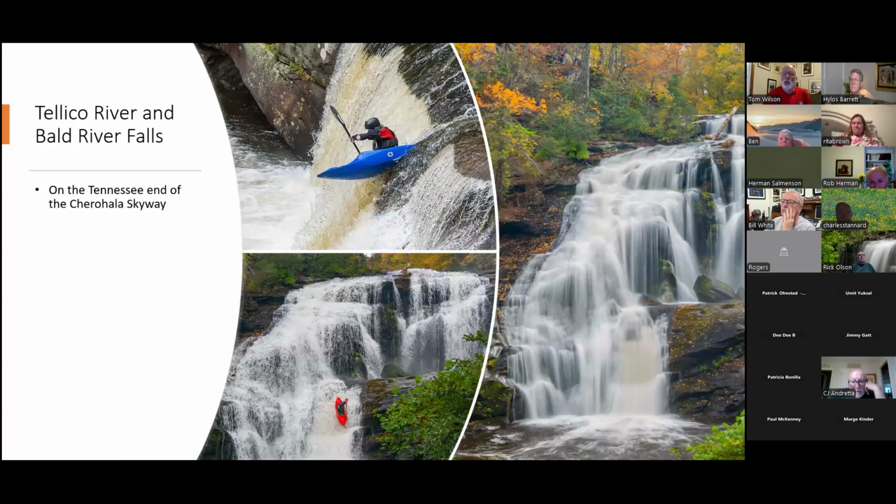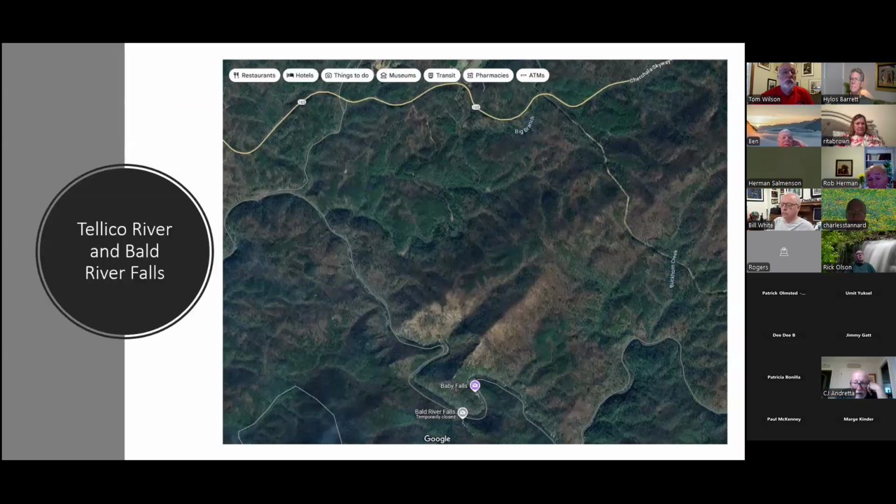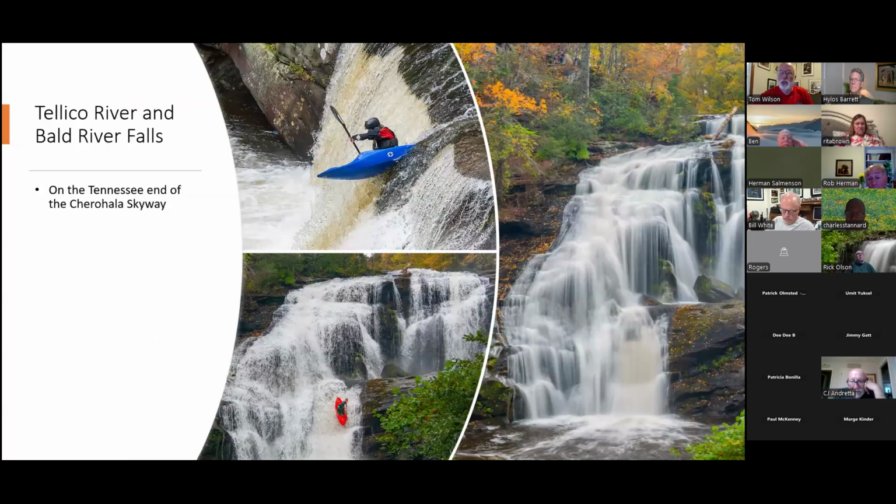So it's a really cool location. Bald River Falls is a really pretty waterfall that has a bridge right in front of it that you can set up your photo equipment on, almost like the bridge you're going to go photograph the Atlanta skyline from on Jackson Street. It's kind of a similar thing, except you've got a waterfall instead of a metropolitan area to photograph. And then the guy going over Baby Falls up there, that's on the Tellico River. And this is down in the Tellico Plains area.